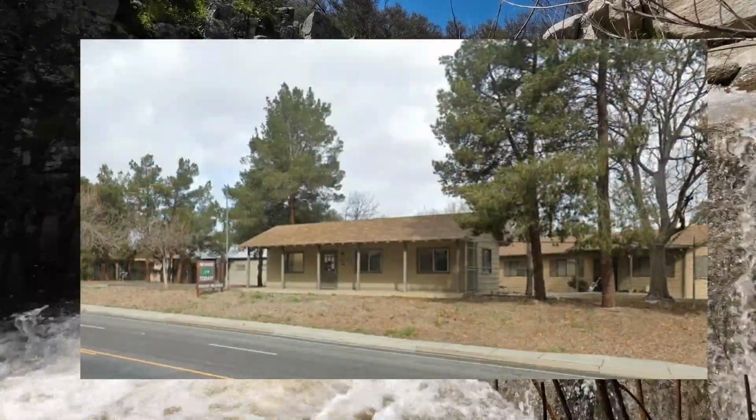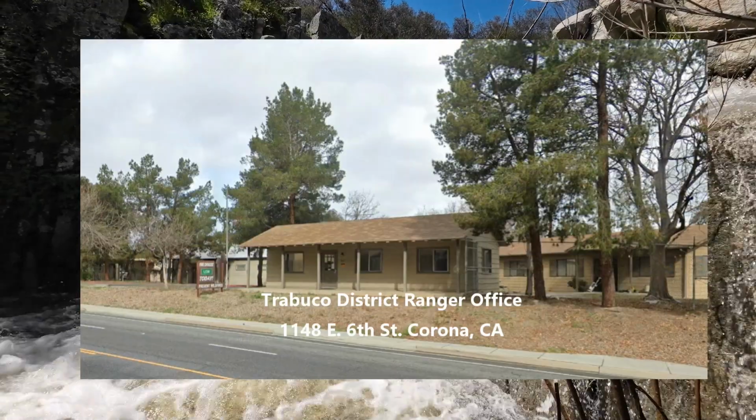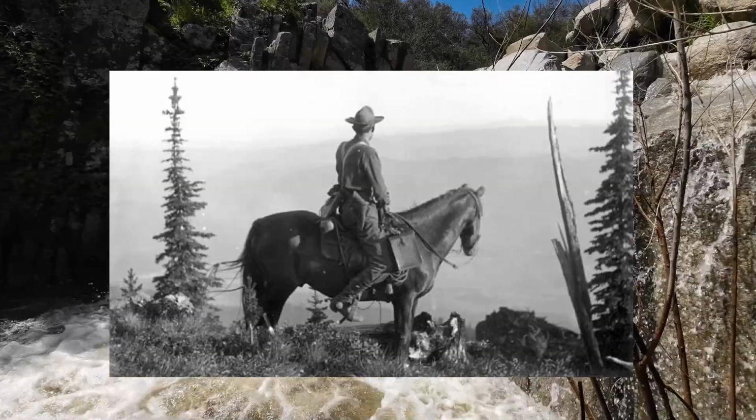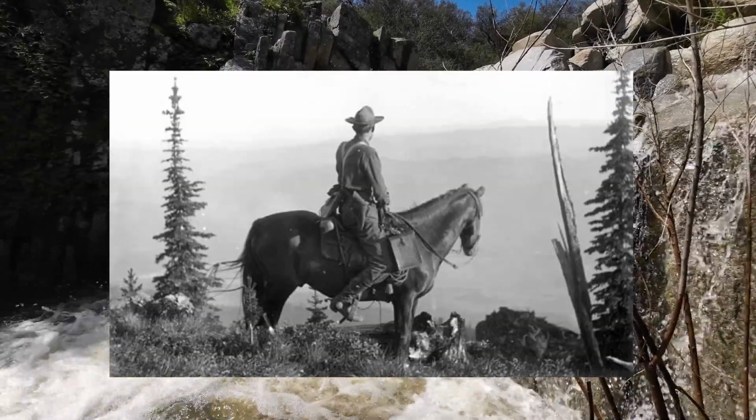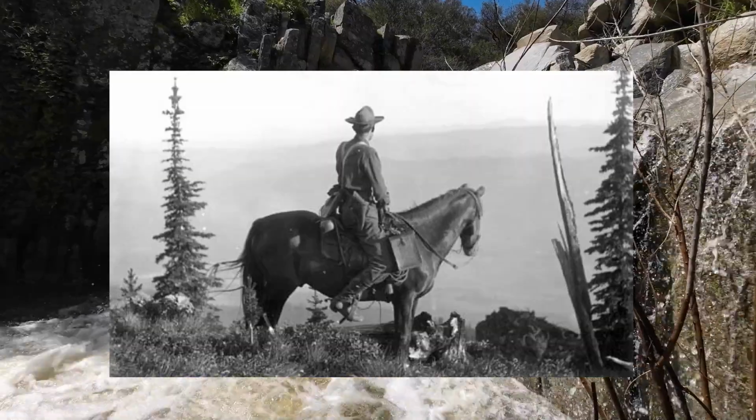According to the Cleveland National Forest website, they say Chiquito Falls really got its name over 100 years ago, when Kenneth Munhall, who was an early Cleveland National Forest ranger, stopped here one warm afternoon in 1927 with his horse, you guessed it, named Chiquito.